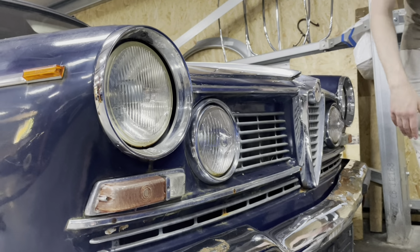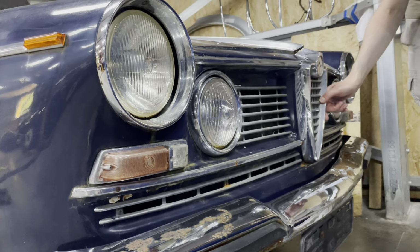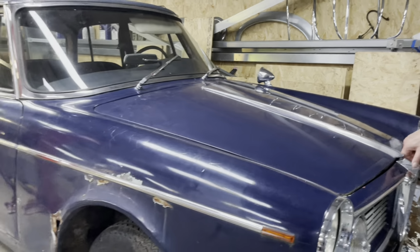And I found a new bumper for it in Italy, €250. Oh, you've ordered that already, have you? I'm going to now. What's the postage? €150. Oh, this is where somebody nicked the logo. Well, fair enough. Wow, it's real.